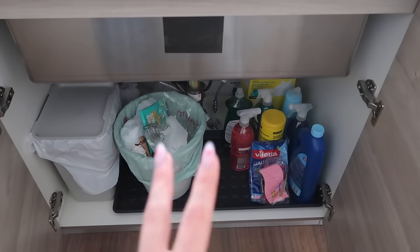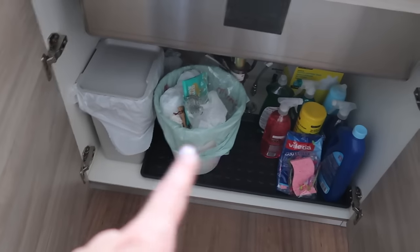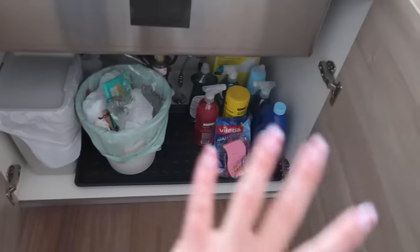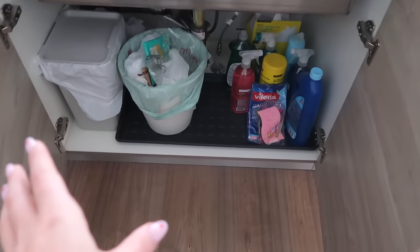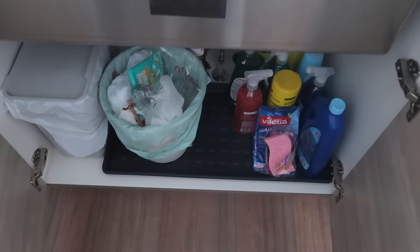This is literally a shoe mat. It's supposed to be for shoes, but I was like, hey, this will totally fit in here. So we got that, and then the compost bin fits nicely just on the side here with the garbage can here. So I got my under the sink sorted out. I'm really happy with the way that this all fits really nicely in here.